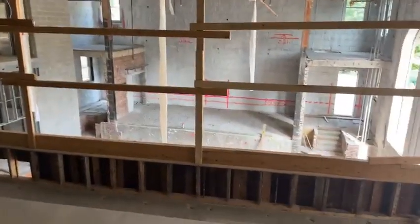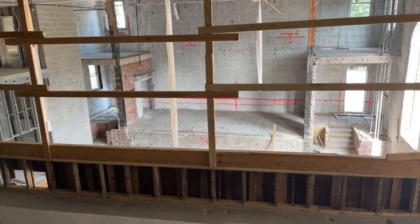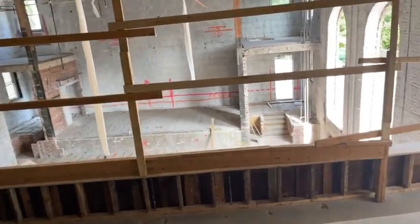Oh my gosh. Can you imagine watching a show from up here? Yep. People that are older than us remember this. We didn't get a chance to ever see a show from here. And you step down.